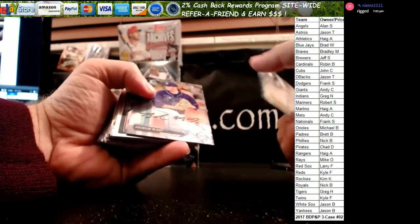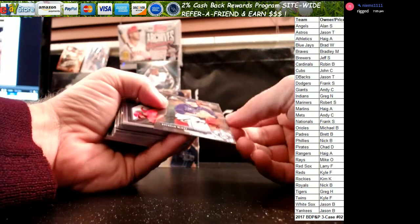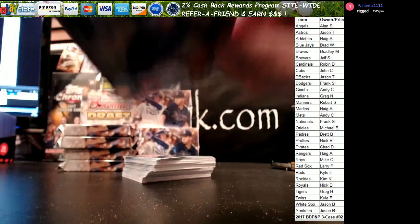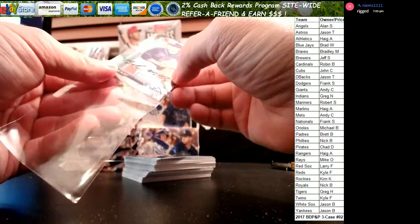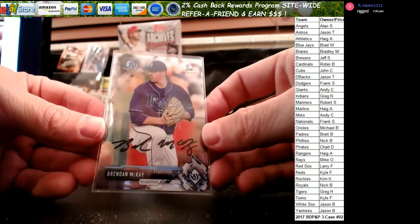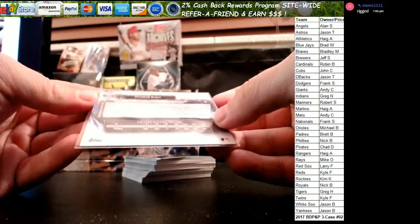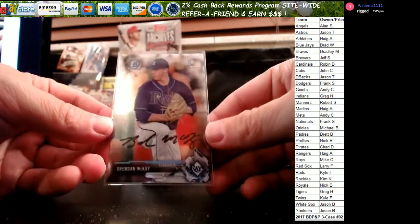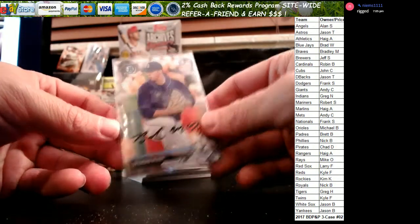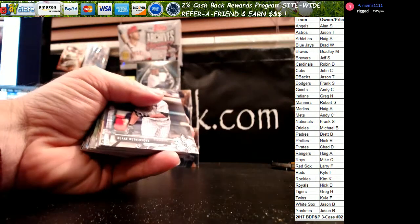Waters, Warmoth, Hazley, Guerrero, that is weird. What is that? That's a Brendan McKay auto on a non-auto card. That is really strange. I don't even think it's a real auto. It's like a facsimile auto. It's not numbered. Clearly he's one of the top guys. I don't know what that is. I don't know if that's supposed to be an auto or what. That's weird. That is strange. Don't know if that's an auto or not an auto. Canning and Adell, Gutierrez, Manning and Diaz.